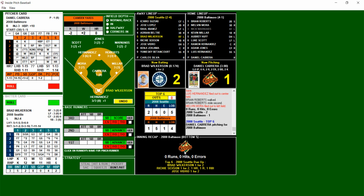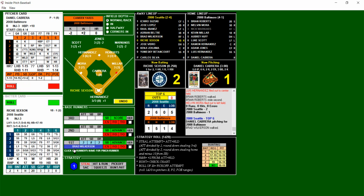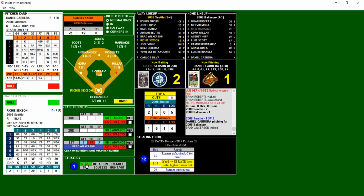It's Brad Wilkinson, Richie Sexton, and Jose Verdo due up for the Mariners. Here's Brad Wilkinson. Wilkinson is 1 for 2 on the day. 2-4. That's going to start off with a walk. That's a 13. That's a 9. And Wilkinson leads off with a walk. Wilkinson gets the steal sign on that. They are going to allow him to steal. That's going to be a +1. That's going to be a +2. It's going to be a 10 or less. No, it's a 12, and he gets caught stealing.